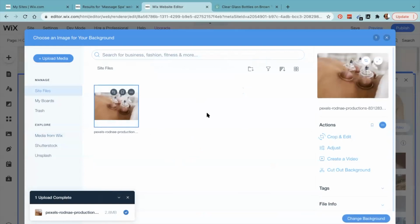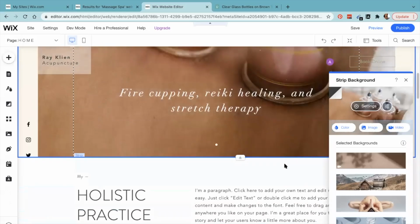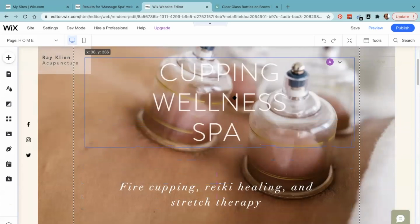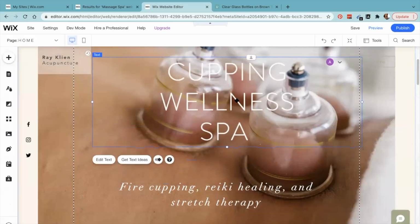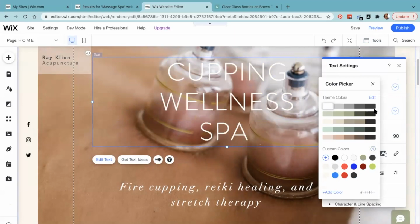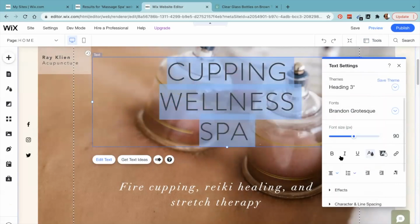Awesome. Okay, so we have our picture. We're going to click on this and go to change background. That looks amazing. And let's say this is too light. We can change the color of this. We could go to edit text, and we can go over here to color. This is what you call your toolbar. Go to color, and let's say we want to make it dark. Or maybe we want to make it bold.